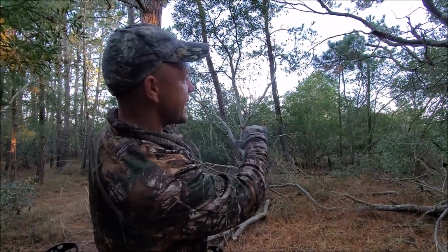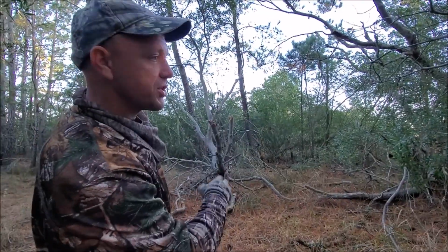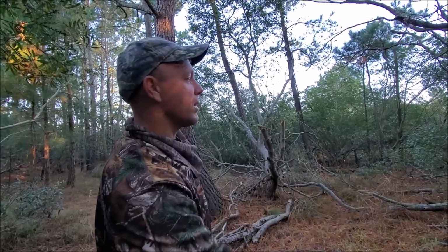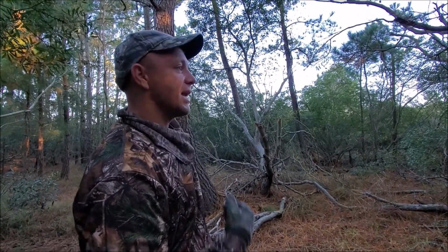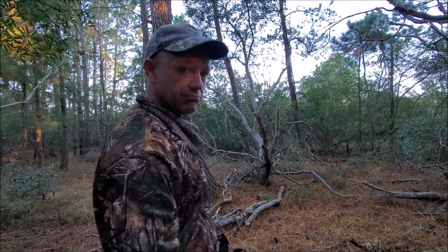About 30 minutes busting through brush, and you can kind of see the clearing up in front where it opens up into the marsh. We're going to try to work this fringe back towards where I parked. Got the wind in our face, kind of, and we're just going to head this way, look for a deer, busting brush.